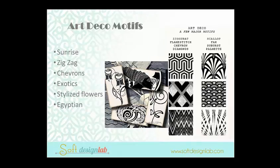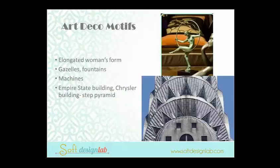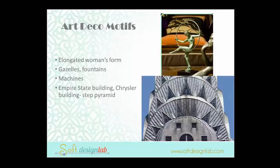So the Art Deco motifs are definitely the zigzag, the sunrise, the chevron, very exotic, flame stitches you can see, palms, stylized flowers, which are sort of a leftover from Art Nouveau, elongated figures here. You can see that Egyptian look, common motifs. Here the triangle in a close-up of the Chrysler Building, gazelles, fountains, nudes, and women were also in fabrics and textiles and in art pieces and accessories.